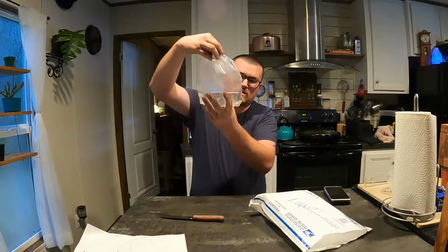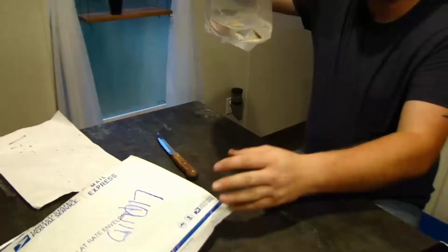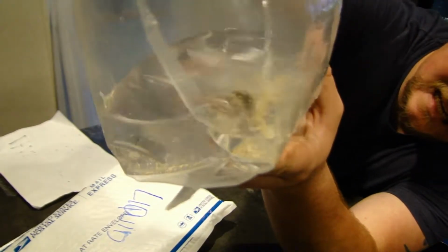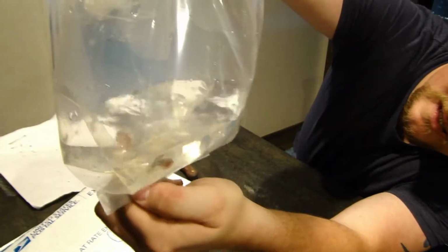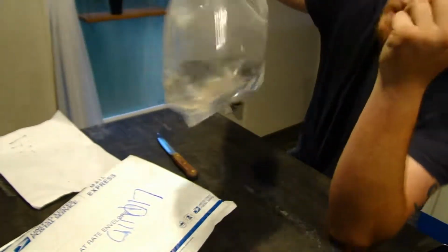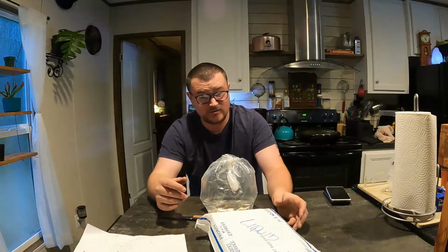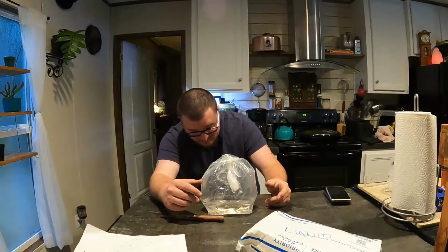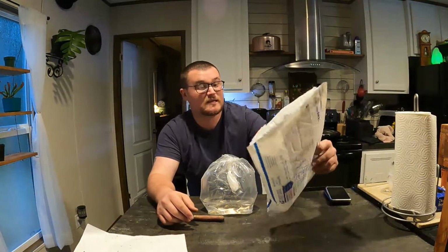Oh, wow. Okay. Well, it's alive. It's tiny. Tiny, tiny, tiny little thing. But it is alive. So I guess I can't really complain too much about it. It did get here in one piece and in fairly good shape, even though it's like an inch long. But it is alive.